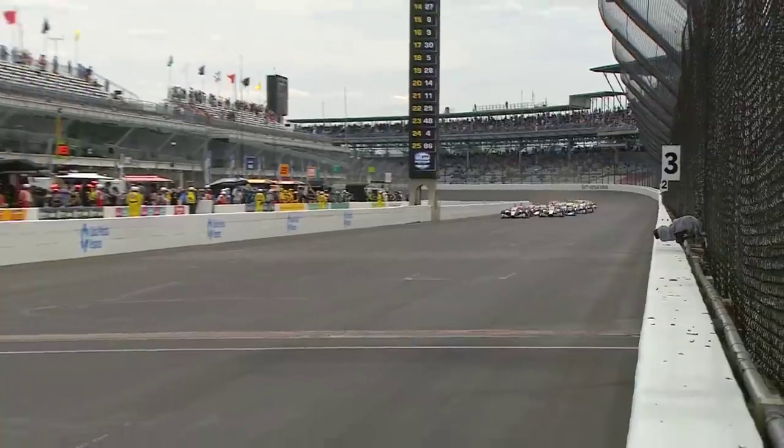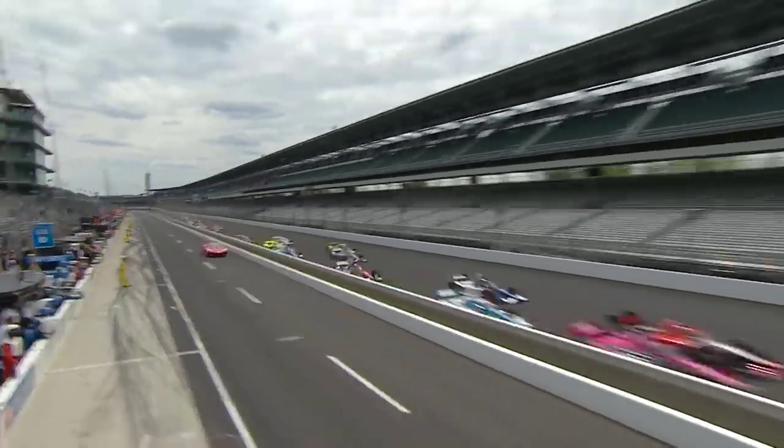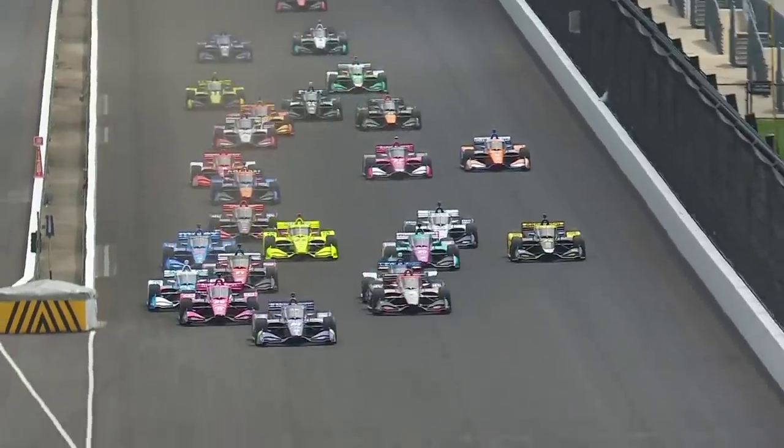Grosjean leads the field to green to kick off the month of May here in Indianapolis. Grosjean was wasting no time getting off to the throttle, and Jack Harvey in that pink car shooting up the inside of Newgarden.